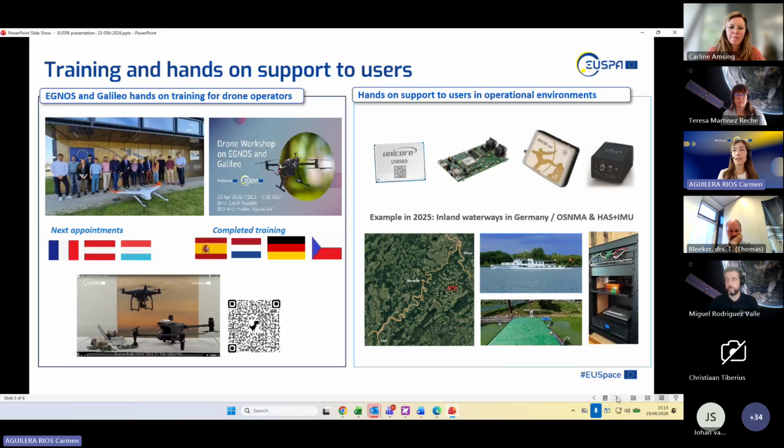You can see in the slide one example of a training that we gave in the Galileo Reference Center in the Netherlands in April last year, when we supported the drone operators to integrate the Galileo services in their drones. You can see one drone because they brought their drone. We worked with the cables, with the configuration to support the integration.